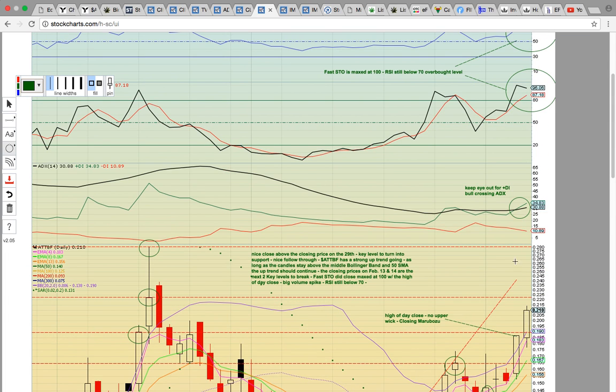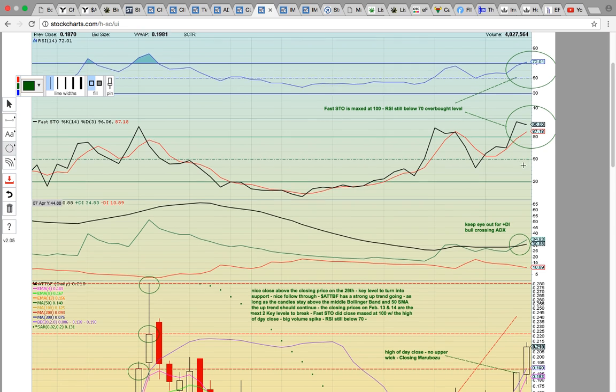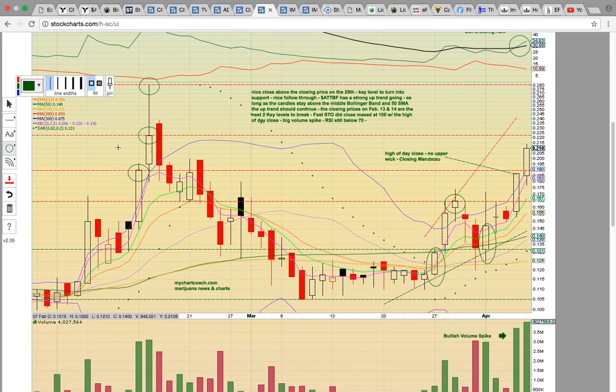If you look up here, there was a bullish cross on the ADX. You've got Fasto and RSI now both at overbought levels. Our next target to break is going to be right here at the closing price on the 14th. So it did, our two targets to break were the 13th and the 14th. There was a close above the 13th on Friday, so that was very good to see.